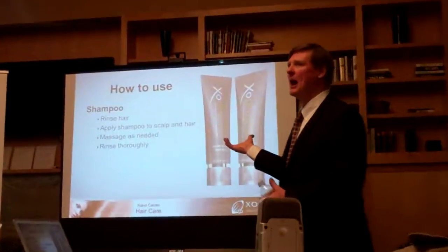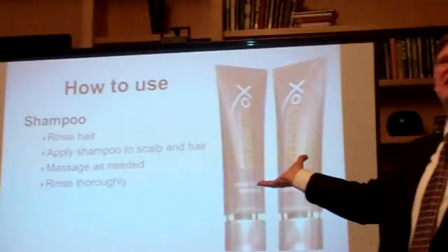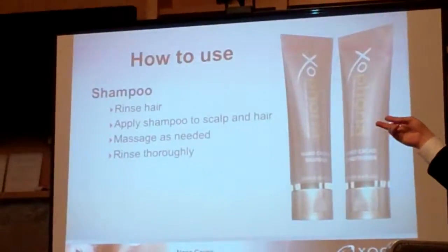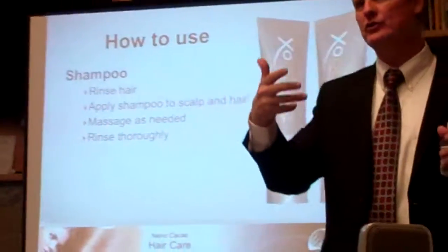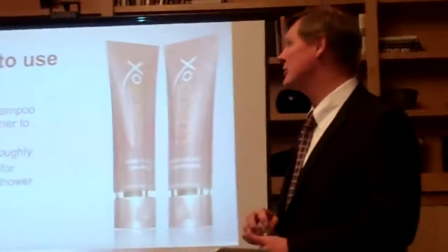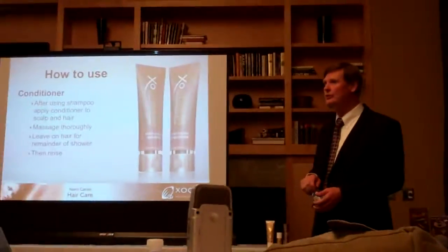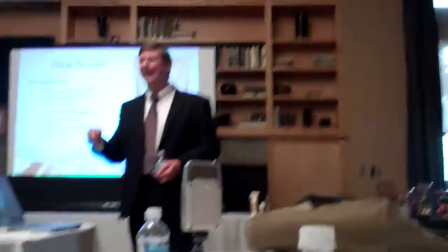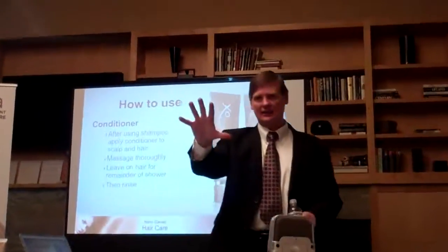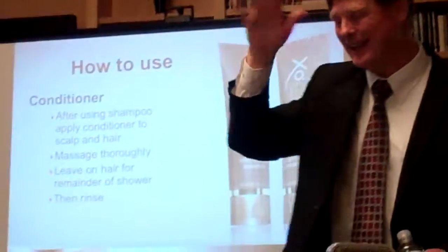Okay, but on the bottle it says common sense shampooing. You're going to rinse, apply shampoo, and then massage for a few seconds, minutes, however long you want, and then rinse again. But that's listed. Conditioner says after using shampoo, apply conditioner to scalp and hair. So have we rinsed our hair completely of the shampoo? Yes, it's not to stay in your hair. It's not to put a bag over. It's just wash it, rinse it, get it out.